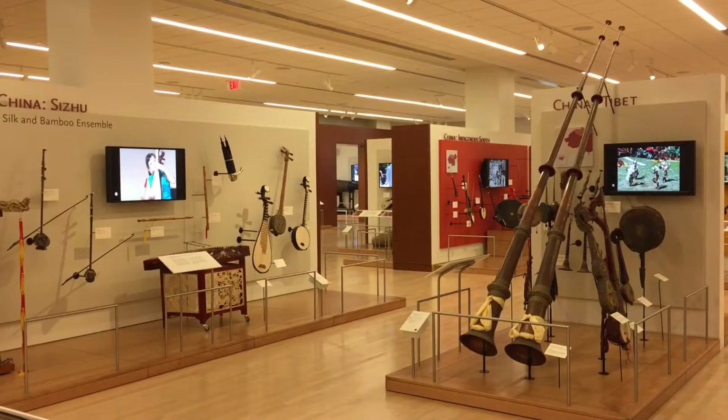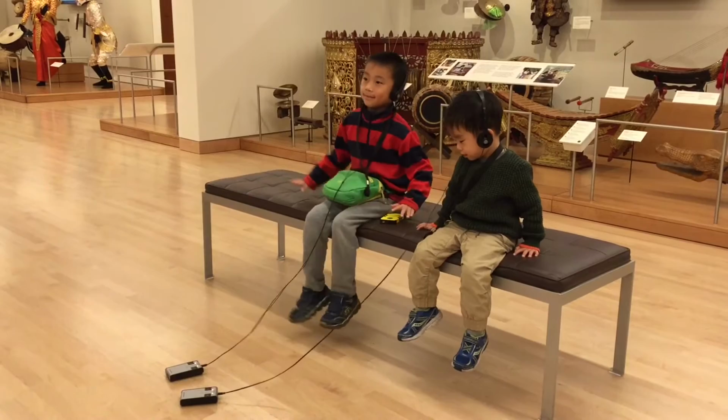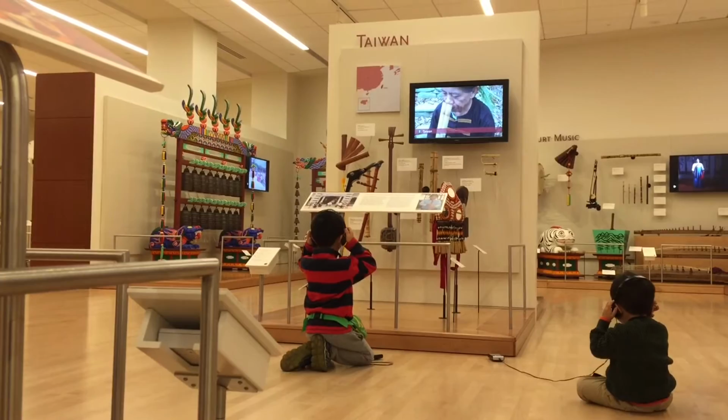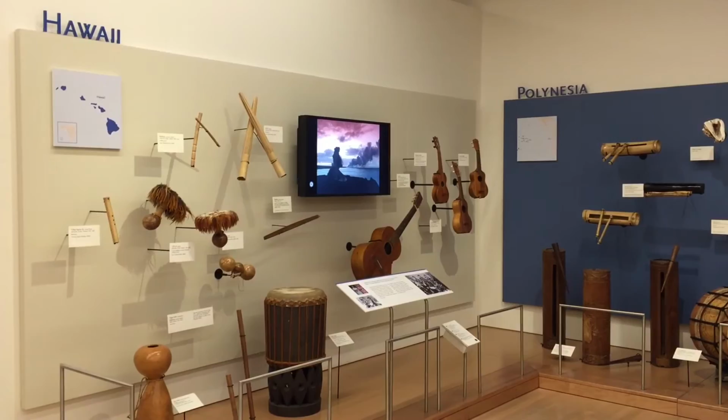Next is the Asia and Oceania Gallery. I am moving to the music of the Philippines. Don't get bitten when you're playing this instrument. How do people play this tiger? Why is there a basket on that person's head? This is the Oceania section.